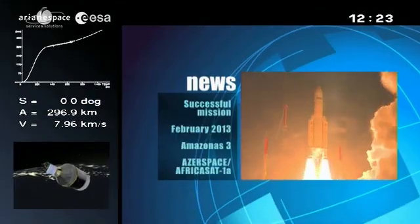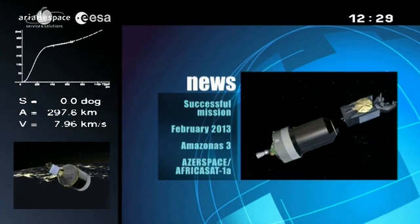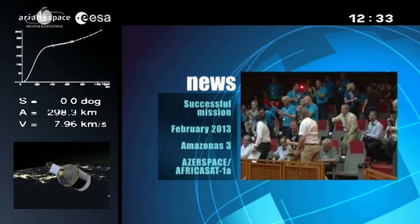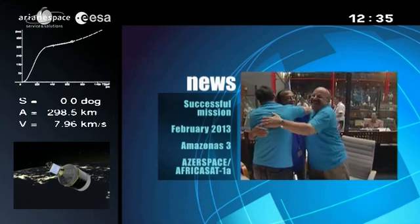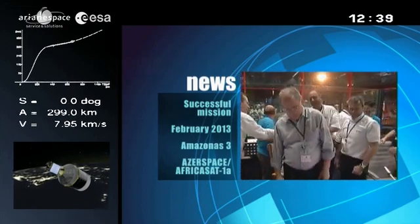On February 7th, Arianespace launched successfully for the 54th straight time, lifting into orbit 2 new telecom satellites, Amazonas 3 for Spain and Azerspace Africasat 1A, the first satellite for Azerbaijan. The mission set a record for mass delivered on geostationary transfer orbit, 9.5 tons.